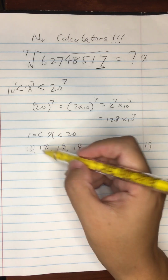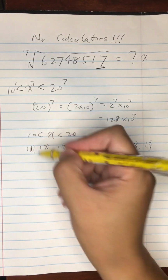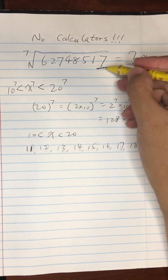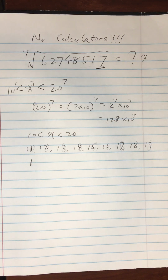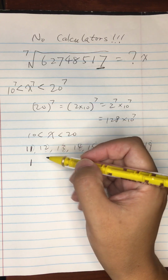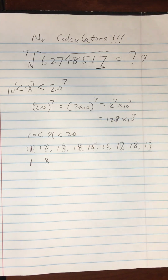So what's going to be the last digit if we take 11 to the 7th power? I can tell you the last digit is not going to be 7, it's going to be 1. So all you have to do is look at the 7th power of 1. And what's going to be the last digit of the 7th power of 12? I can tell you it's 8, because the last digit of 2 to the 7th power is going to be 8. And then you can try this for the rest.